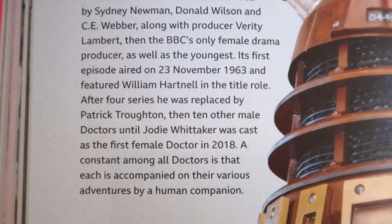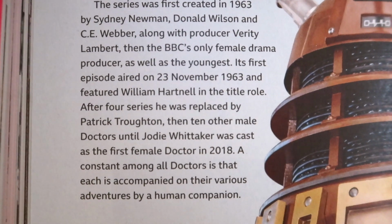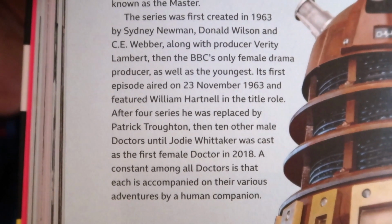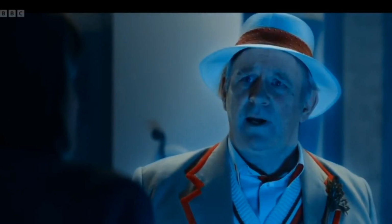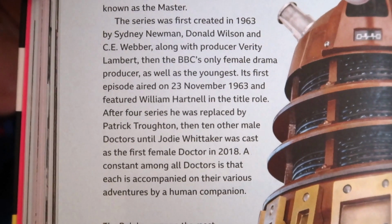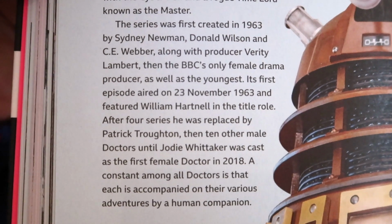A more egregious nitpick is the phrase, a constant among all Doctors, is that each is accompanied on their various adventures by a human companion. And yeah, most of the companions are human, but what about Leela? Or Canine? The 2 Romanas, anyone? Nissa? Turlo? Hadrick. I know they're little tedious fan-brain nitpicks, but considering this is meant to be delivering info in a concise and quick manner, accurate information is always appreciated.